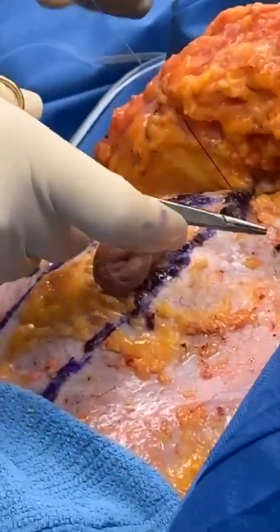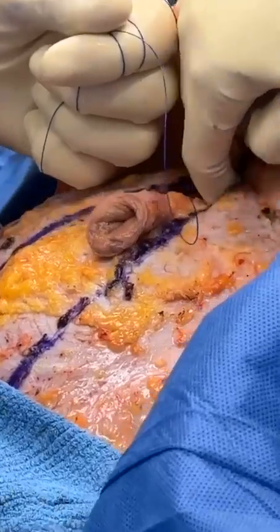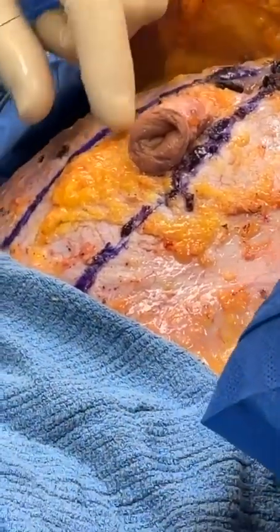And for those doctors watching out there, this is all probing. Notice the complete absence of bleeding. That's your belly button. And we're going to put all these together.